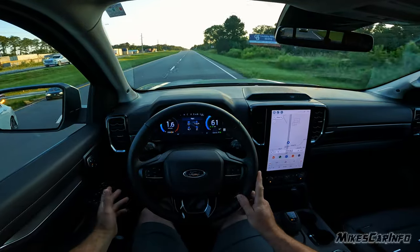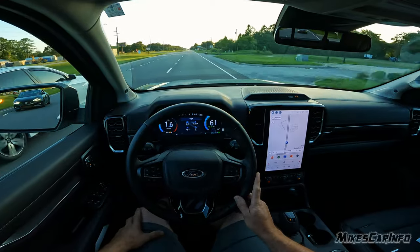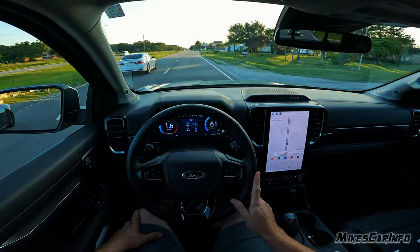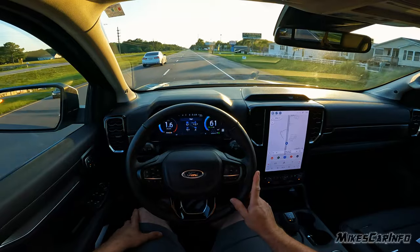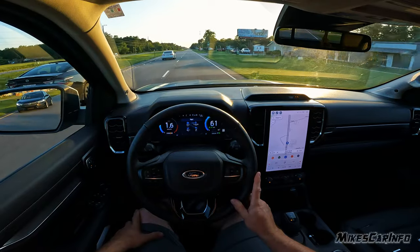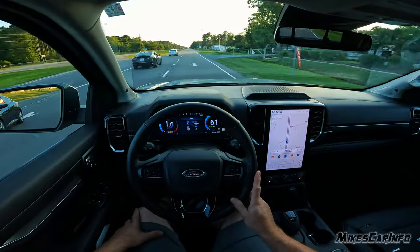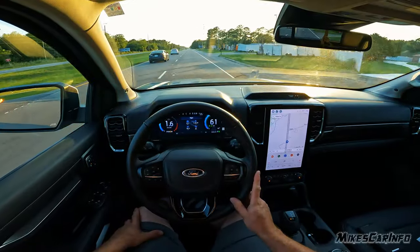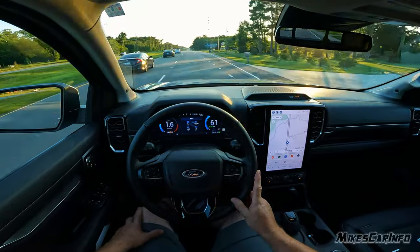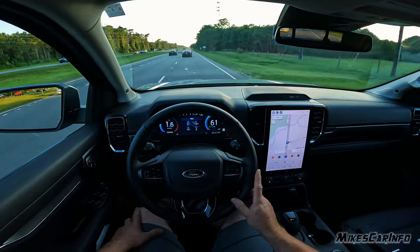At higher speeds, there's very little outside noise. You have a tiny bit of road noise, a tiny bit of wind noise. Everything's kind of kept out as far as the noise level. It's pretty well done. Now, I guess it depends on what kind of tires you have. If you have a more aggressive tire, it makes more road noise. But as it is, this setup is actually pretty good as far as the ride quality for a truck, the noise level, and the overall comfort and visibility. It's actually a pleasure to drive this truck.